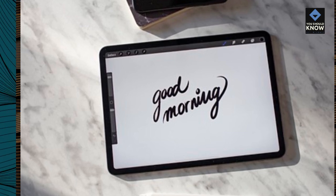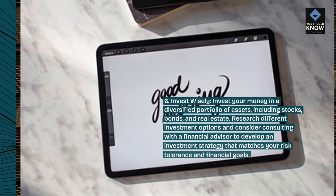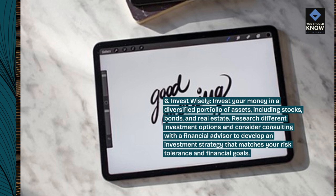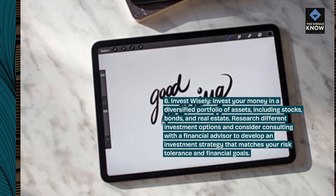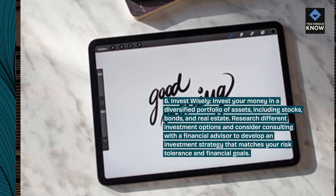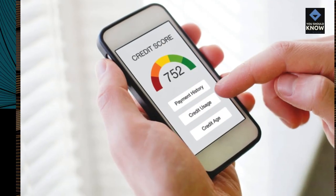6. Invest wisely. Invest your money in a diversified portfolio of assets, including stocks, bonds, and real estate. Research different investment options and consider consulting with a financial advisor to develop an investment strategy that matches your risk tolerance and financial goals.